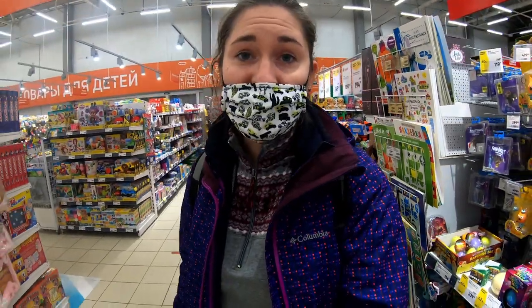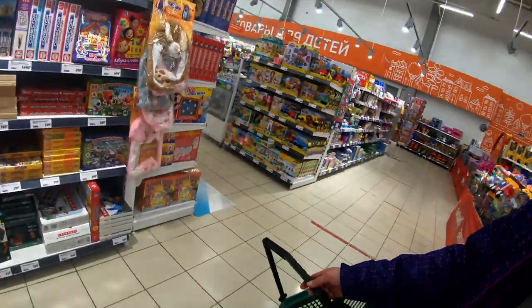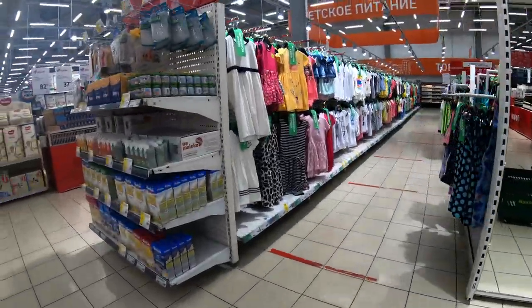Since I'm not going to buy a ton of food, I just brought this little cart. There are a lot of people here and I don't really feel comfortable recording a ton, but I'm just gonna show you around.